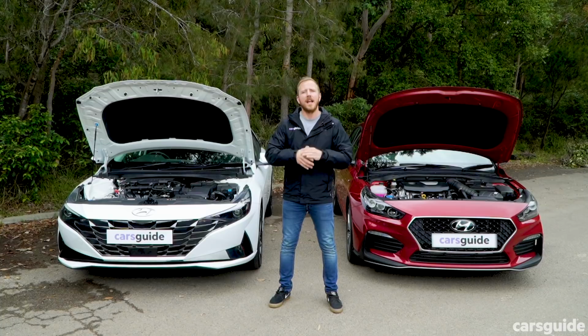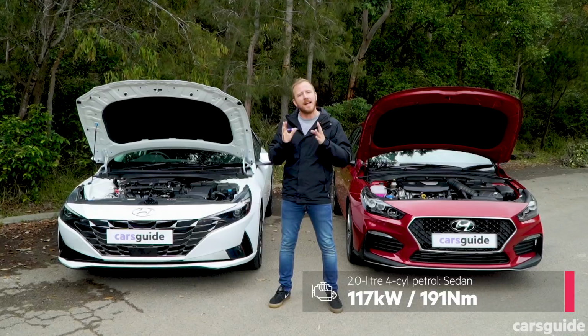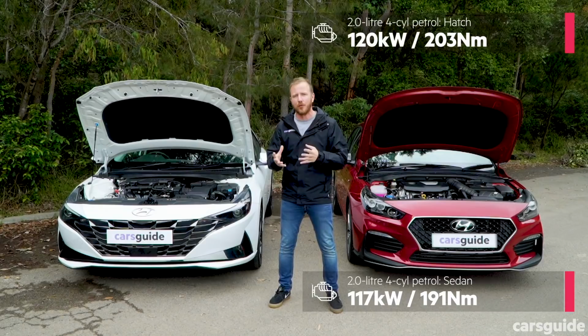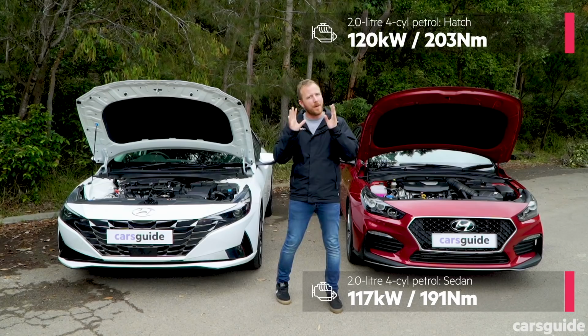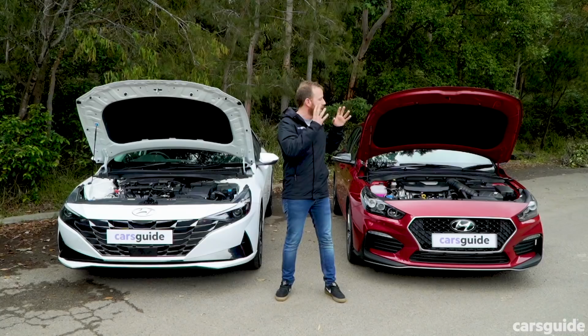Now, engine-wise, there are a couple of options. The first being this 2-litre petrol engine, good for 117 kilowatts and 191 newton metres. Now, it's fitted to the sedan in Active and Elite guises. The similar hatches get a 2-litre engine too, but it's a slightly different one, and it's tuned for 120 kilowatts and 203 newton metres. But the better option and sportier option is this, the 1.6 litre turbocharged engine, good for 150 kilowatts and 265 newton metres. It's fitted to the N-Line and N-Line Premium cars, and it is a much more exciting, invigorating drive.